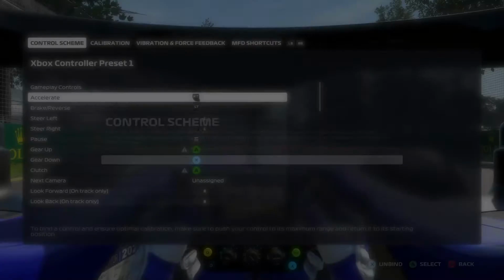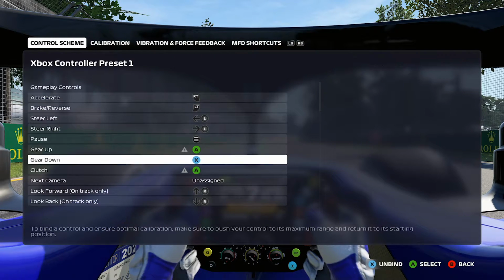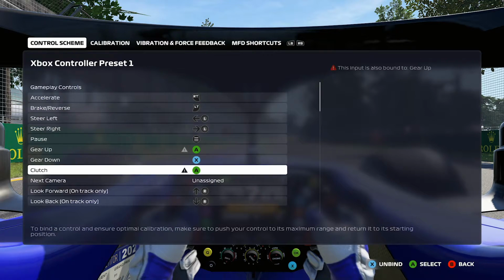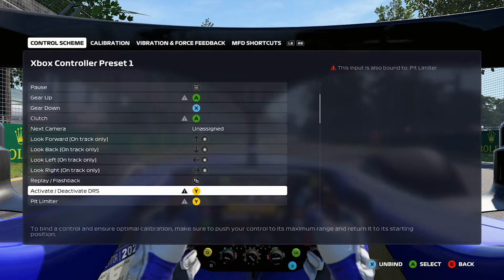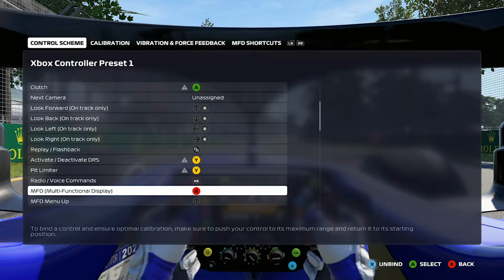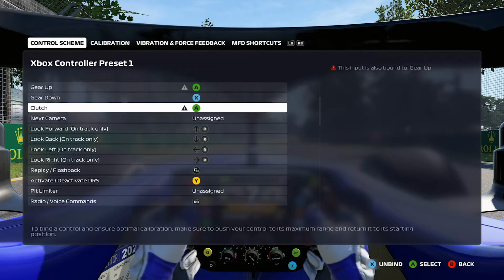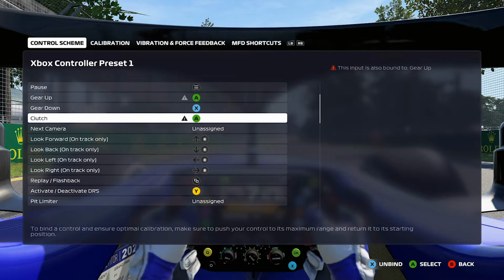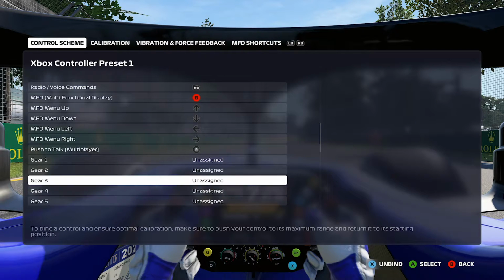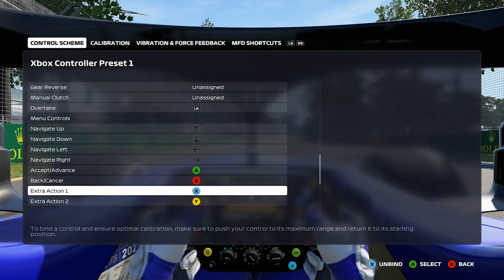Edit. Okay. DRS. So obviously accelerate, brake, steer left, steer right, pause, gear up, gear down, clutch. Well, that can't be. That's not very good, is it? Y, which is also impossible because of... Can I remove you? Yes. And same here. I'm going to remove. Actually, do I have the D-pad assigned to anything? Yeah. Okay. In that case, I'm just going to focus on DRS.